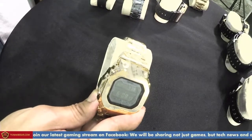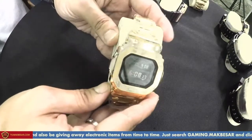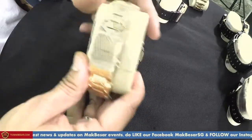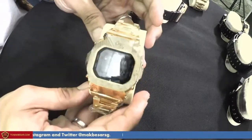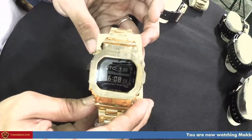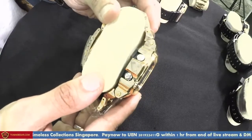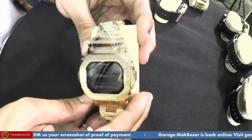Abang Dizai, if you are still watching us, this is gold and silver stainless steel with a stainless steel strap. This is $388. This is G-Shock GX56. You will see a little reflection because of our lighting, but this is very beautiful. This is not real gold. This is stainless steel.